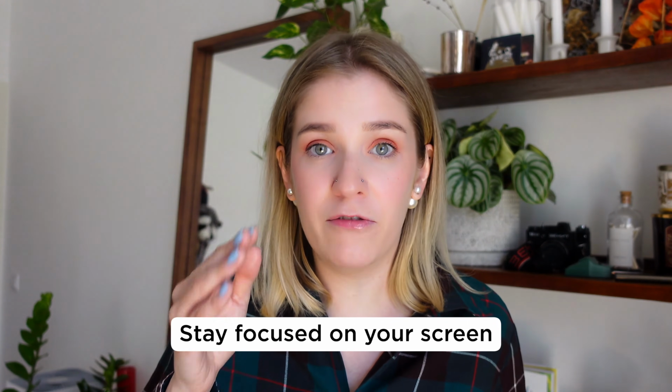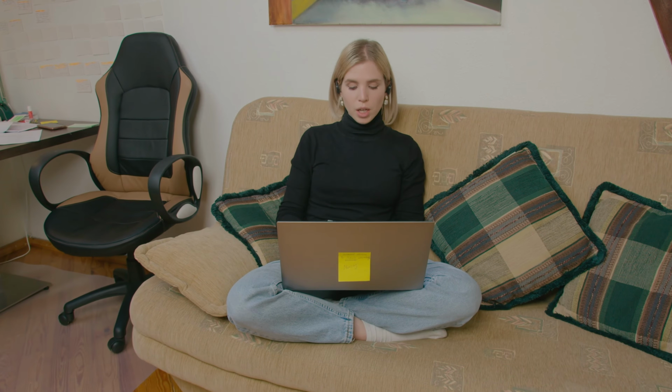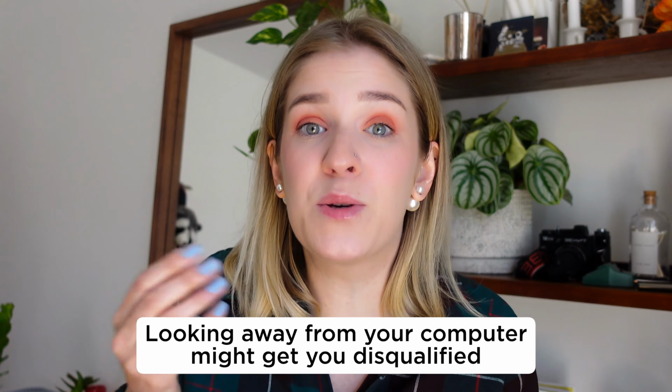Another tip from me, stay focused on your screen. First of all, you're taking the test from the comfort of your own home. No other test allows that. So please make sure to look straight into your camera so the examiners, the people who are checking your exam, don't think, oh, I think Miss Yulia is cheating because she's looking away all the time. So look into your camera. Yes, you can glance at your keyboard because it's impossible to blindly type the whole thing, but don't do it for too long. Looking away from your computer might get you disqualified. So practice blind typing before you take the test, because who wants to get disqualified, honestly?